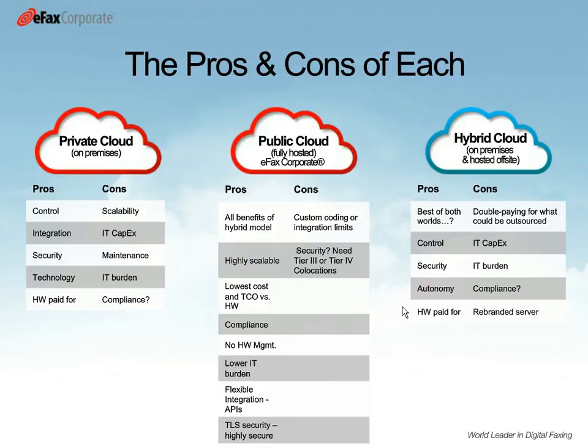So again, with private or on-site faxing, the pros are supposed to be that there is more control, integration, security, technology, and that you have hardware that is paid for, it's capitalized, it's amortized. But at the end of the day, on the downside, the IT organization and management still has to manage and plan for scalability, plan for CapEx in their budget when a server gets end of life or needs upgrades or maintenance. And then there's the IT burden component.